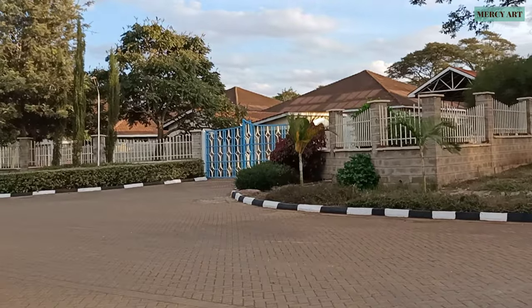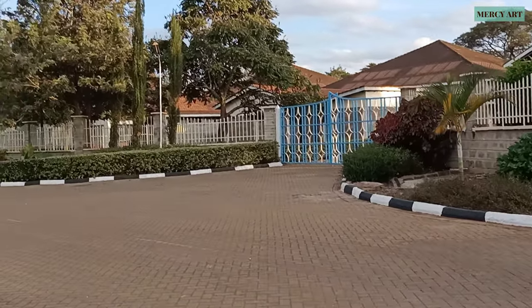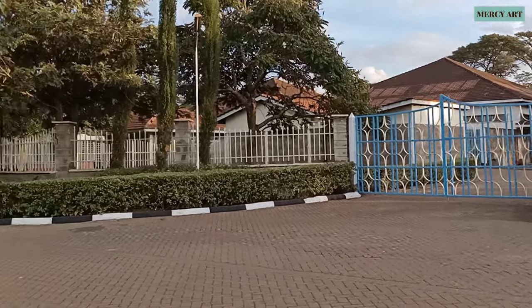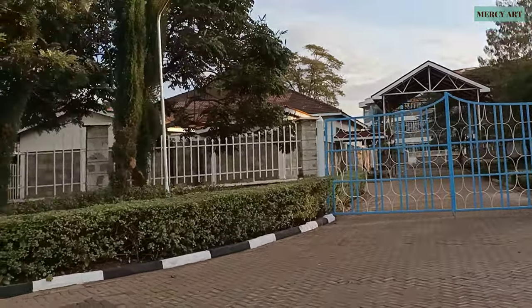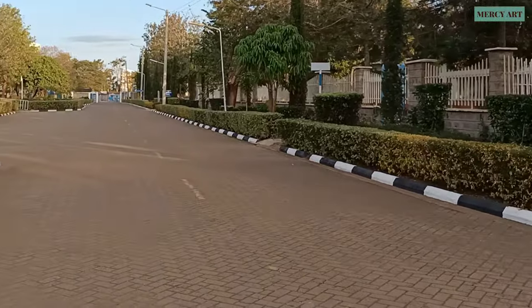There used to be a mess here. I can't remember the name. At some point we had lectures here. So much has changed, let me say that. So many buildings have been constructed. It's not the same KU that I knew way back. You can see there's another hostel right behind here. So let me go back.